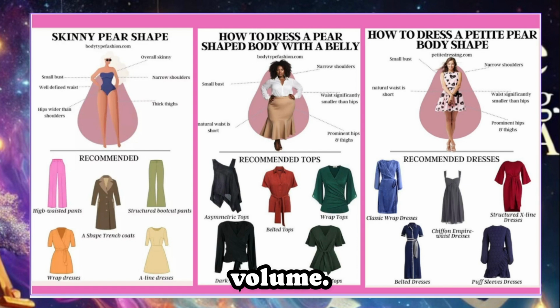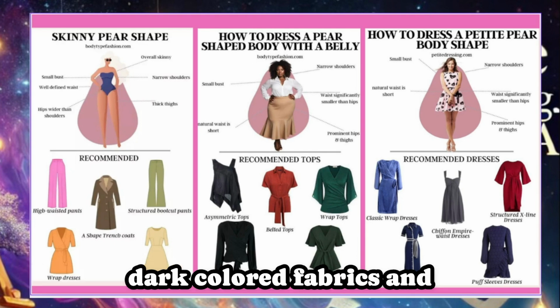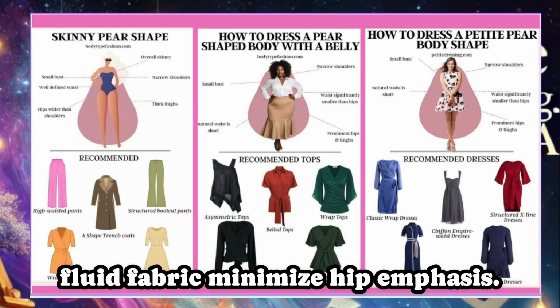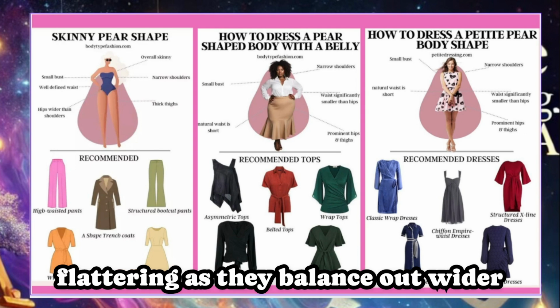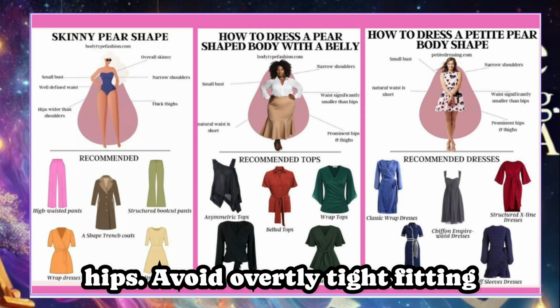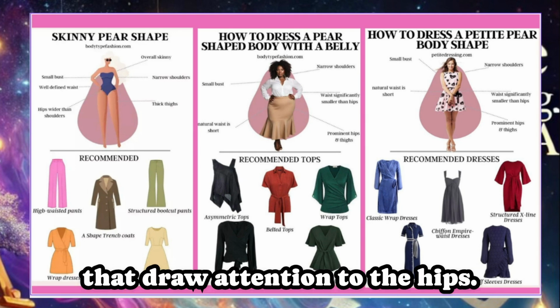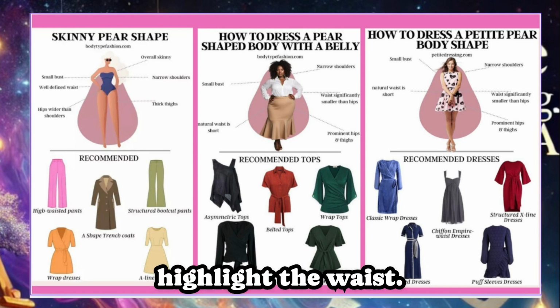to add volume. Bottoms for pear-shaped women. Bottoms should include A-line skirts and dark color fabrics. A-line skirts and darker color pants in fluid fabric minimize hip emphasis. Wide leg or bootcut styles are flattering as they balance out wider hips. Avoid overtly tight-fitting bottoms, skinny jeans, or flashy patterns that draw attention to the hips. High-waisted styles elongate the legs and highlight the waist.